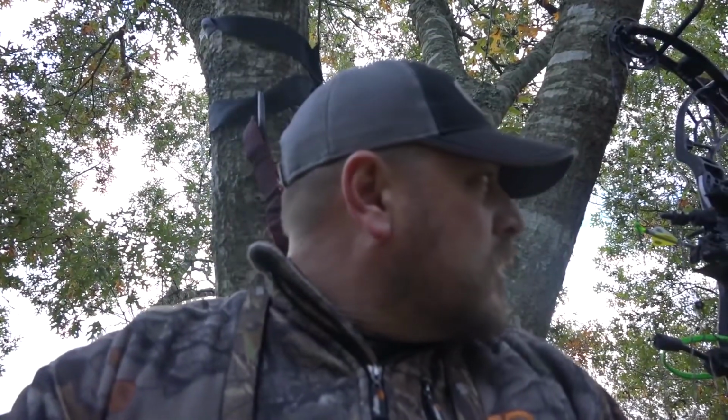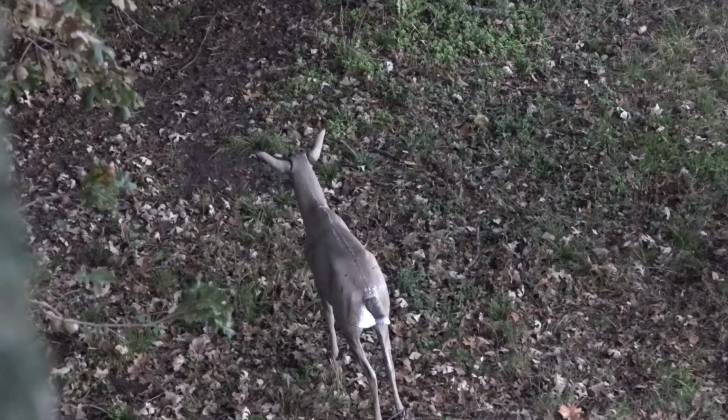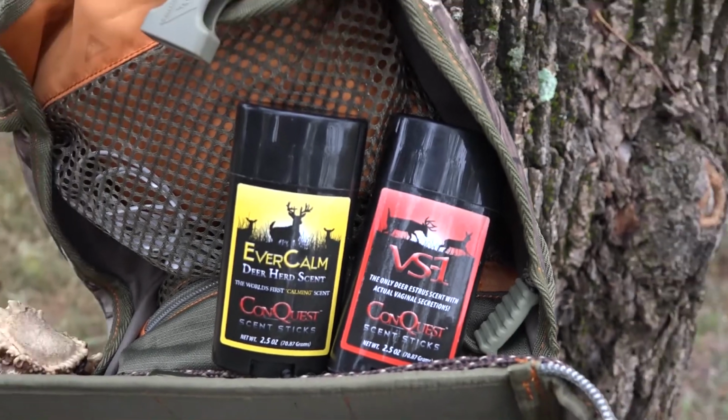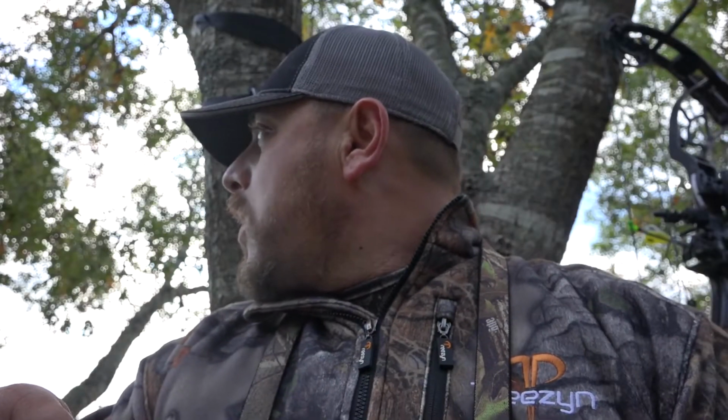Oh man, you gotta be kidding me. I just missed a heck of a buck. Trying to self film, he was... I'm just gonna sit here and make excuses. He came into the decoy. I got VS1 on it. I had another little buck come in. Dadgummit. I should have taken a little more time. He was so far down under me.